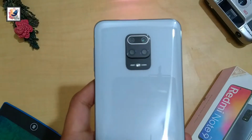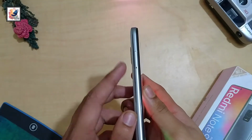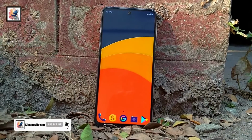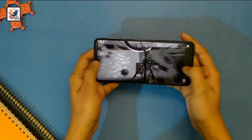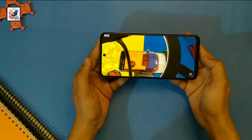Redmi Note 9 Pro is built with Gorilla Glass 5 front and back with a plastic frame. Redmi Note 9 Pro comes with a 6.67-inch IPS LCD display with HDR10 and 450 nits, whose resolution is 1080 by 2400 pixels, 395 ppi density.